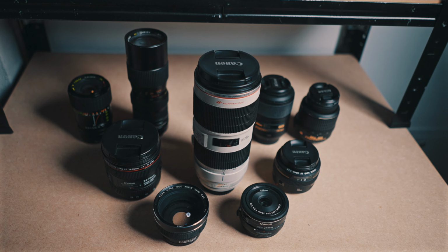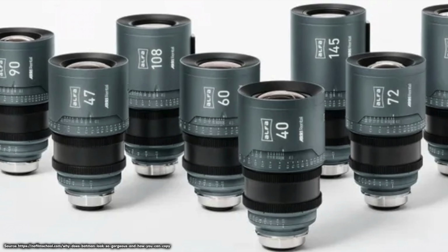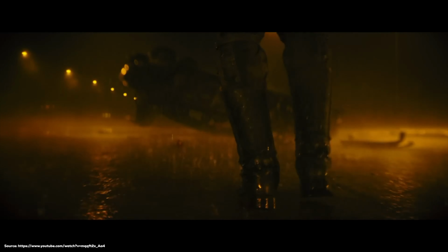A lens can also be chosen depending on a stylistic way you want to go. On the latest Batman, for example, they went with old vintage lenses that have blurry edges. Something other people would consider a flaw, in this case is used on purpose.